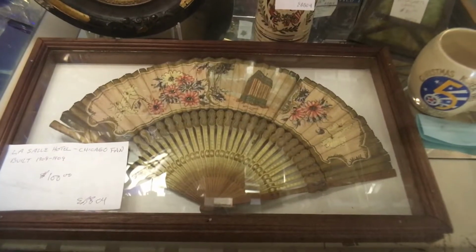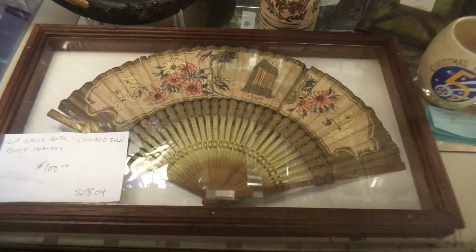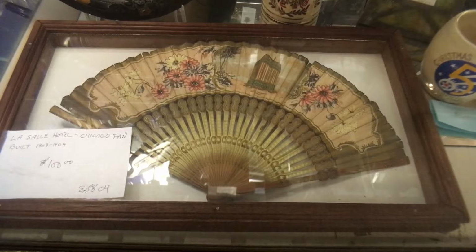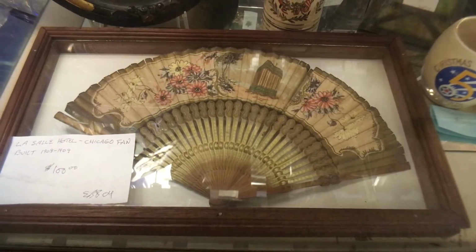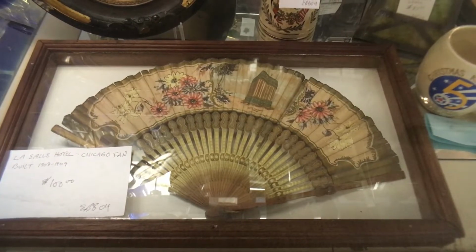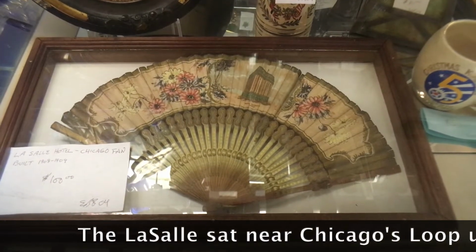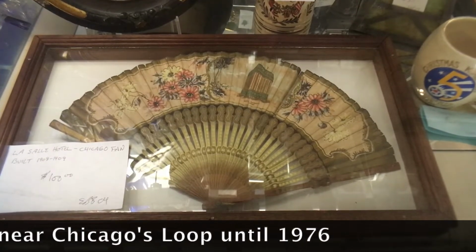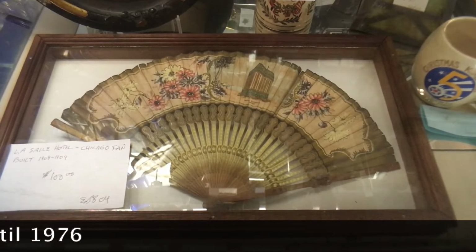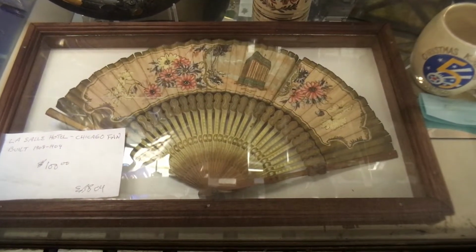We'll try to get the glare off of here, but there's a bunch of interesting hotel memorabilia in this mall right now. This one's from the Hotel LaSalle in Chicago, and the Hotel LaSalle was built in 1908 to 1909, and this one is going to be from right around the time that the hotel opened. The Gibson girls were very fond of carrying fans, partly because they were dressed in all of that regalia, and it got hot in there, so they needed a fan.